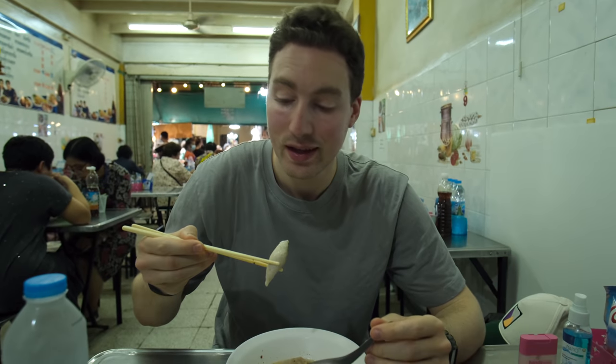This one already looked interesting in the window back there. A bit tasteless, but I think together with everything and the soup, it's going to be really good. I like the truly red ball. It's definitely pork.